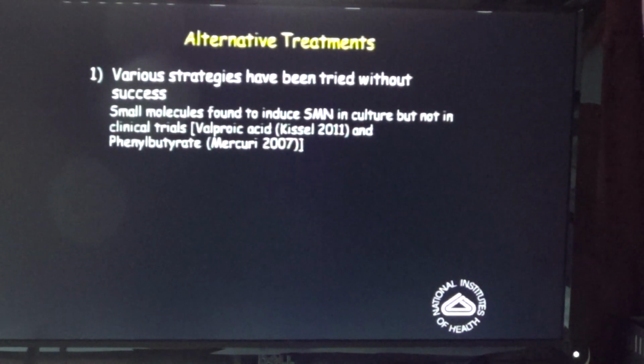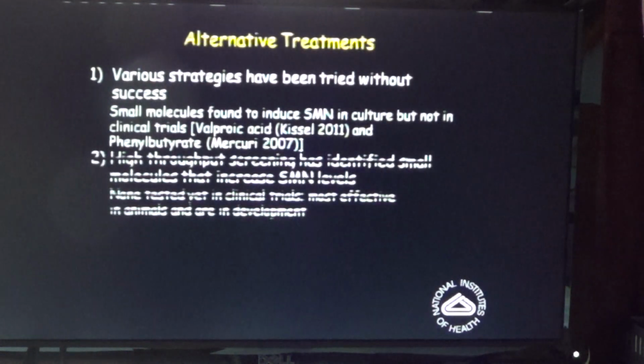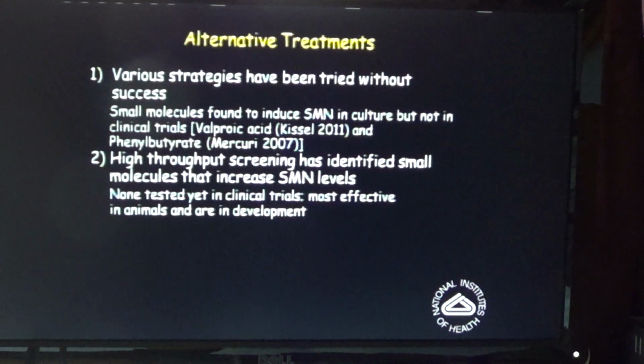As far as alternative treatments for the disease, we are really at a standstill. There have been small molecules that are found to induce SMN in tissue culture, but when clinical trials have been explored, one with valproic acid with Dr. Kissel, who's here in the audience if you want to ask any questions, it had no clinical effect. Another is phenylbutyrate, which had no clinical benefit. So this particular strategy was unsuccessful. There have also been small molecules that have been identified with high throughput screening, and at the present time, none of these have been tested in clinical trials, and only animal studies have been done. So we really don't know whether these will have a clinical effect or not.